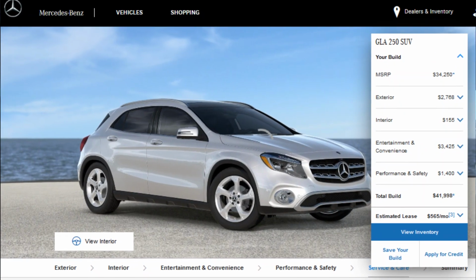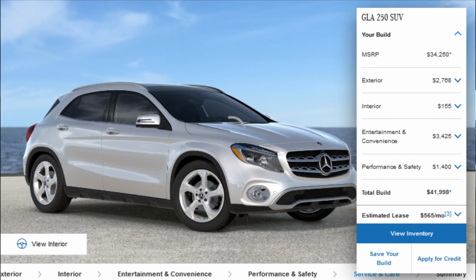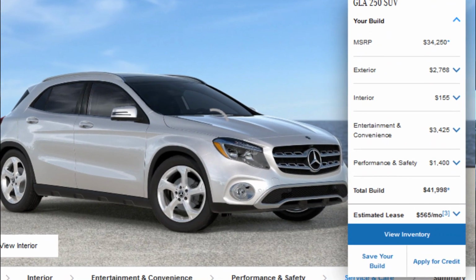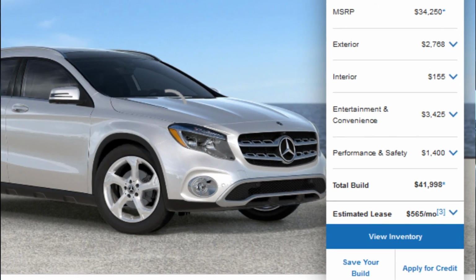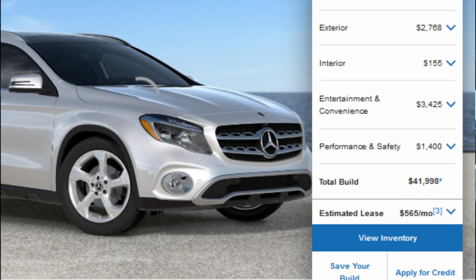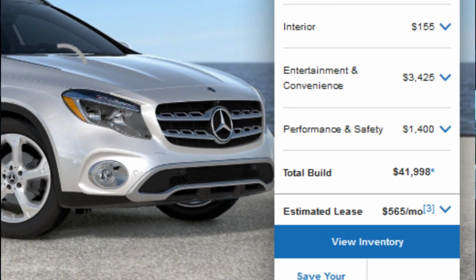And then the number 1 thing you need to know is the price. So this Mercedes starts at $34,250. If you add some of the exterior, the interior, the entertainment and convenience packages, performance and safety, those are all the categories as I discussed during the review. If you add in all those options, you end up at just under $42,000.